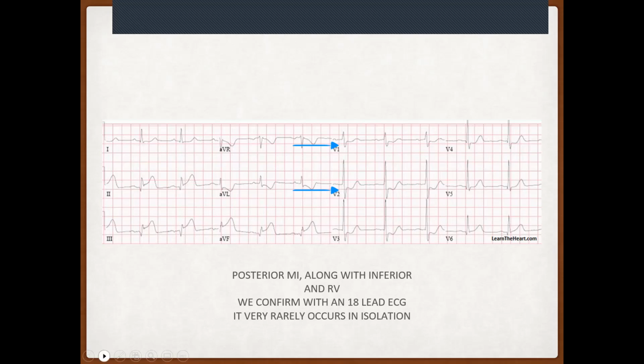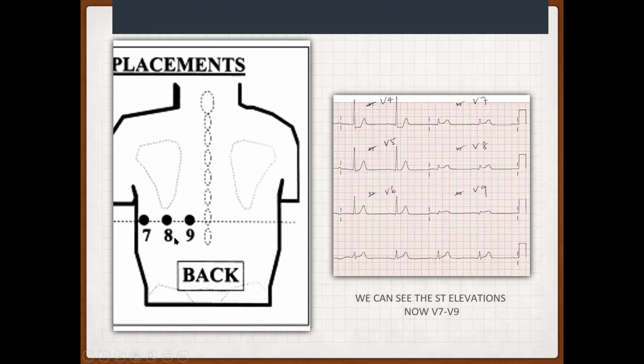And for the 18-lead ECG, we take V4, V5, V6. We just move them to the back to look at the back of the heart. And then we call them V7, V8, V9. And there we see ST elevations. So that's how you look at a posterior MI.